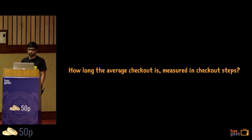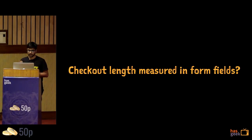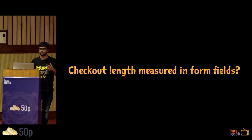Can you make a guess on how long the average checkout time is measured in terms of checkout steps? 5 to 7 steps? I was seeing someone flashing a 5 there, but that's almost close. It's 5.42. I think those guys were the guys who have done a lot of checkout on different websites. That was a very good guess. It's around 5.42 steps.